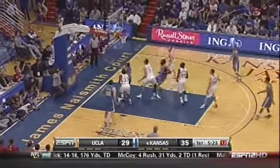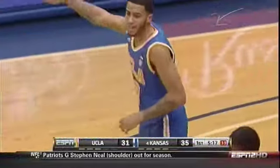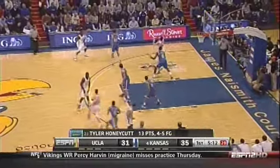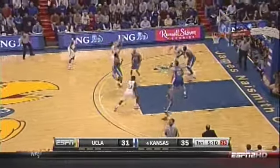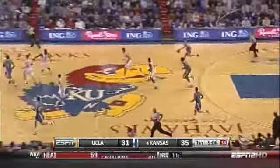Kansas by 6, Stover. Oh, man, underneath. Honeycutt with the tip into the Stover miss, and Honeycutt with 13. Remember that comparison to Tayshaun Prince? Looks pretty good right now, doesn't it? Tyler Honeycutt, very similar type body. Good rebound, strong by Reeves Nelson.